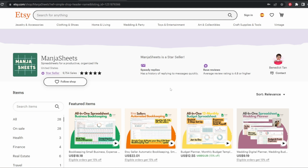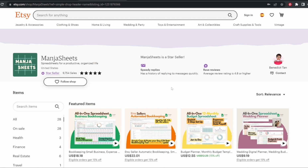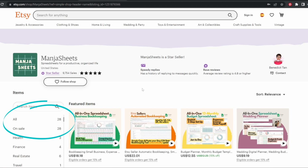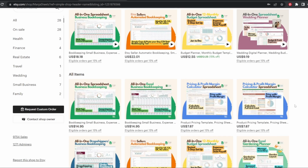But another reason I wanted to highlight the store is because they are not even a 2-year-old store and they've already been able to build a great steady source of income with only 28 listings. So that's pretty impressive, and it really inspired me to break the store down and see what exactly they've got going on. And you really can tell that where there is value, people are willing to pay more for things.